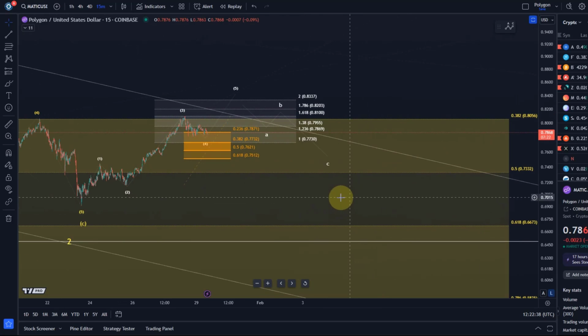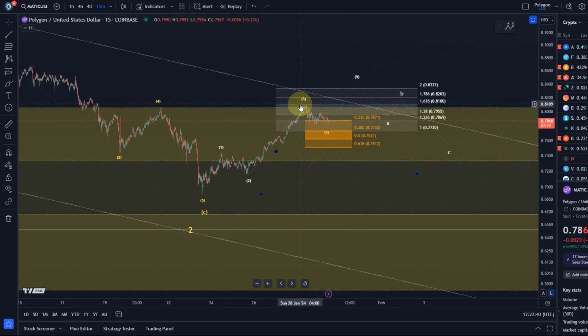But at the moment, to be honest, we've got 3 waves up, and we have price action here that looks rather like sideways consolidation, a bit like a corrective pullback. That's sort of what we'd like to see in a 4th wave. I wouldn't have a problem with the wave 4 going a little bit more into the support area, a healthier wave 4, possibly to 77.3 cents.